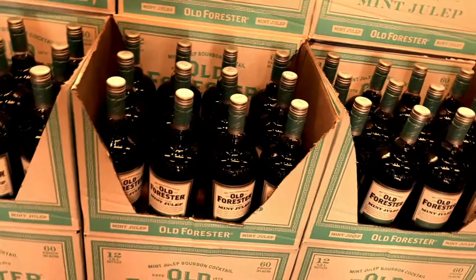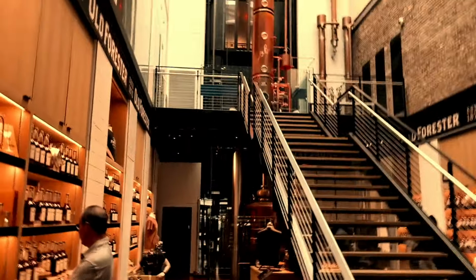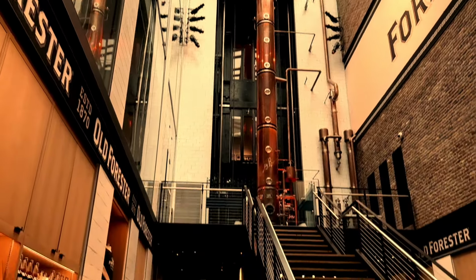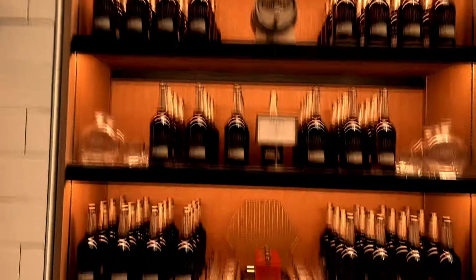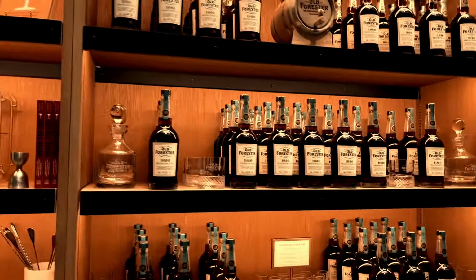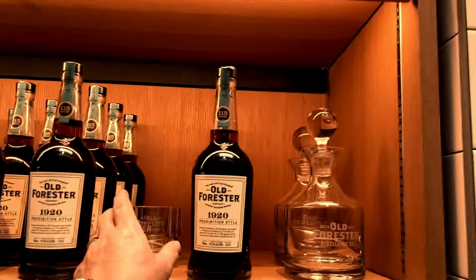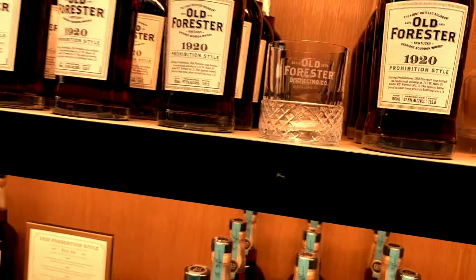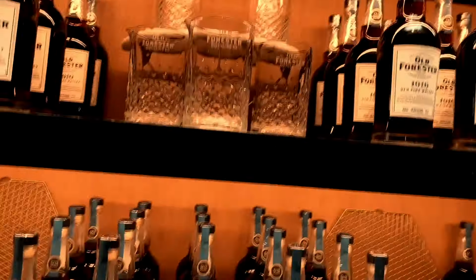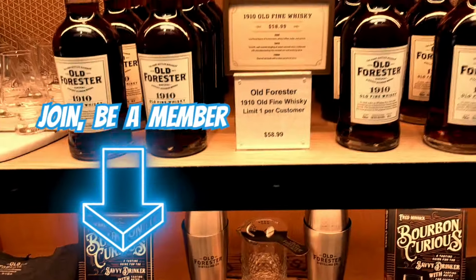Mint julep, hon. You want a mint julep? No mint julep for me. They're still. Ooh, smell it. Smells good. Statesman. 1920. I like this glass. It's heavy too. I like that. How much do they want? Oh, 62 bucks for the Old Forester 1920. Not that much. 58 for the 1910.